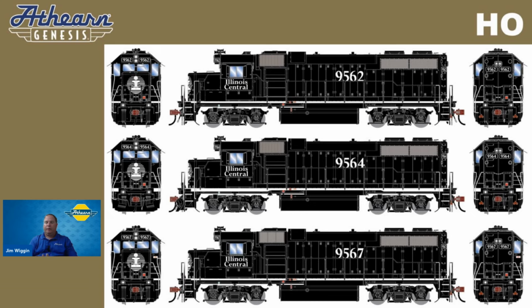Likewise, we're going to offer three different road numbers for these units. Each one has subtle detailed differences, which is why they're in the Genesis line. Starting at the top, 9562. This is going to have a thin white stripe and removed front plow. Next, 9564, the middle unit on your screen, is going to feature a thick white frame stripe and a small front E&D plow. And then finally, unit number 9567 will also have a thin white frame stripe and removed front plow.